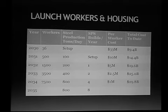By the time we ramp up to 500 workers, end of 2031, our steel production rate should be about 100 tons a day of steel production. That's not actually very much. Think of it as 12, 13 cubic meters of steel. But that's enough to allow us to construct a habitat pressure shell by the end of the year, so that we could actually pressurize it with oxygen and start living inside with artificial gravity.